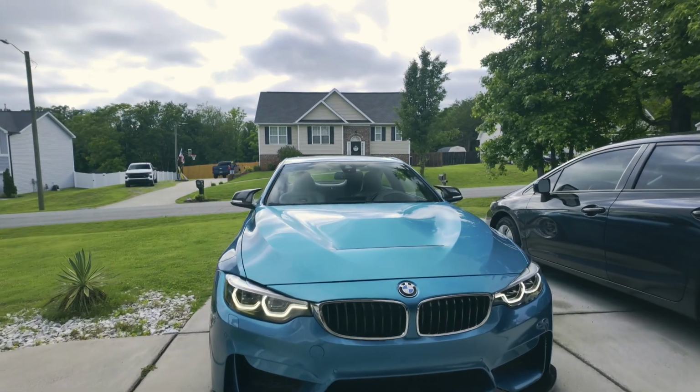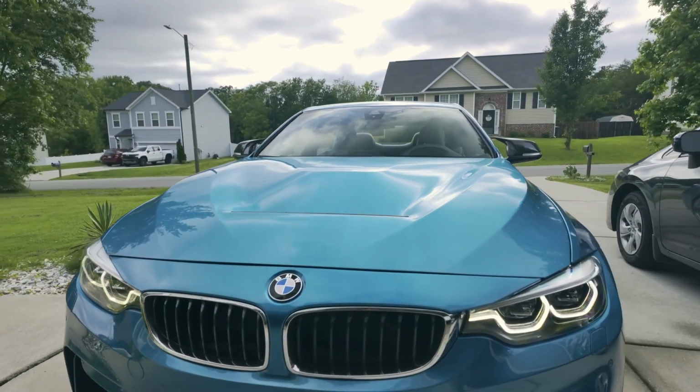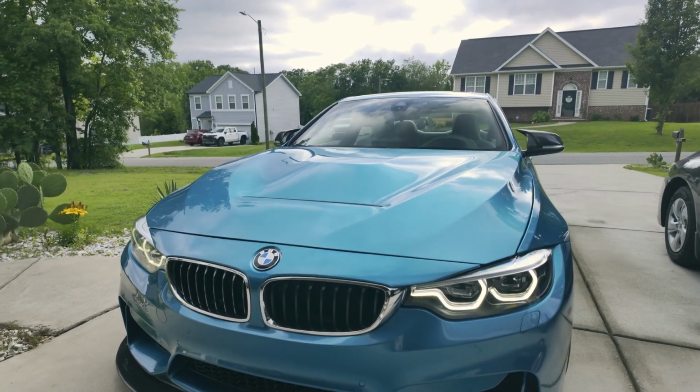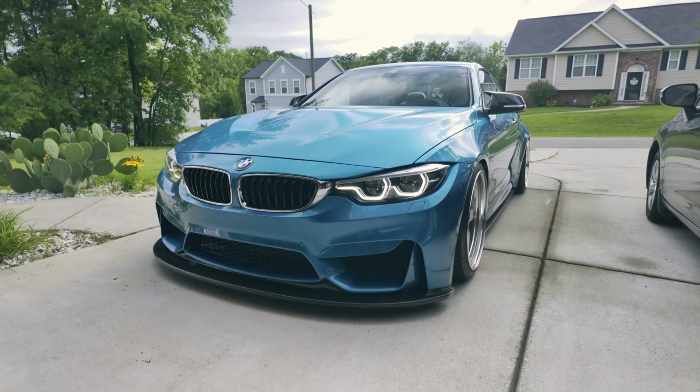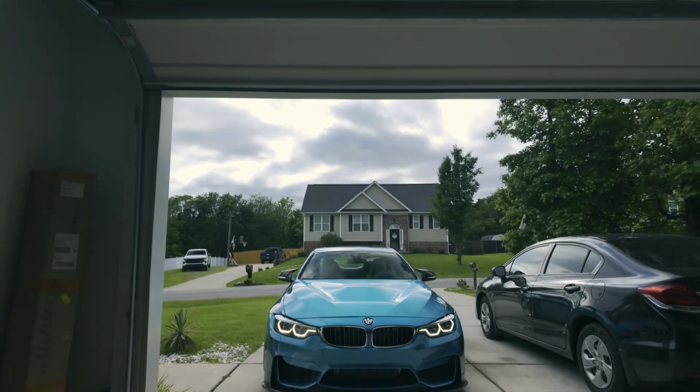And then after that, I think I'm gonna look into getting PPF done on the front end. It's gonna be expensive, but honestly, after all this paint work that I've done to the car, I think it's definitely needed.